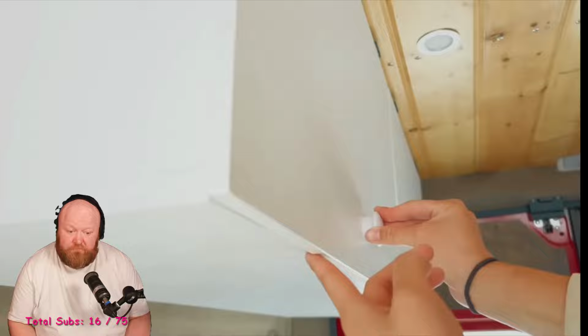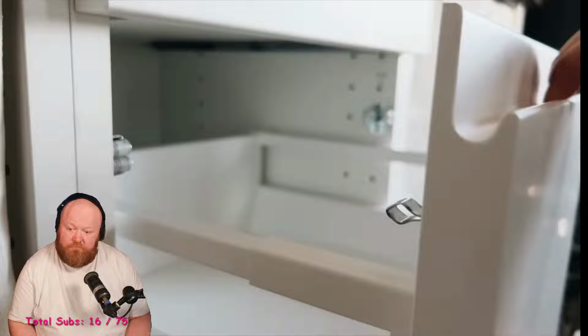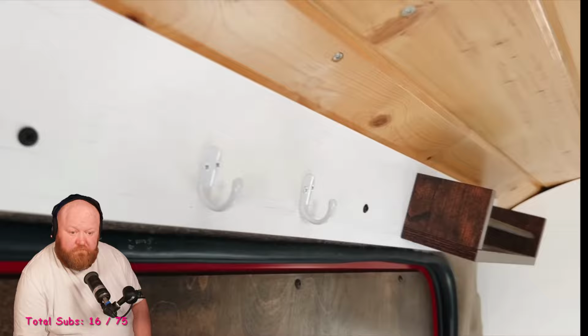A couple other things that I think I forgot to mention were for the cabinets and the drawers, I have different locking mechanisms to keep things from flying out when I'm driving. So the cabinets have this magnetic baby lock system, and then the drawers just have your pretty typical drawer catches installed on the inside of each drawer. We've got the Maxxair fan, we've got some hooks to hang towels and what have you, a smoke detector.